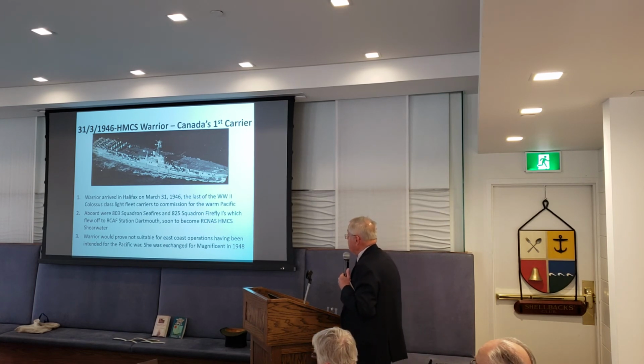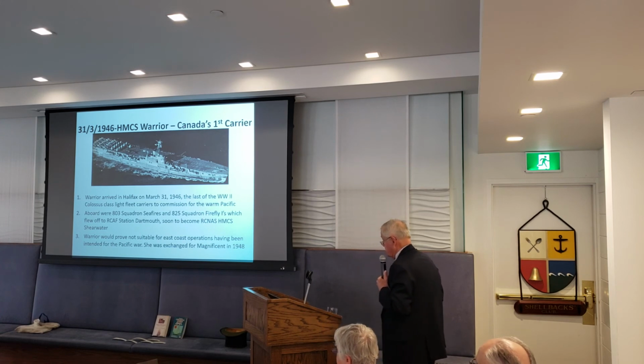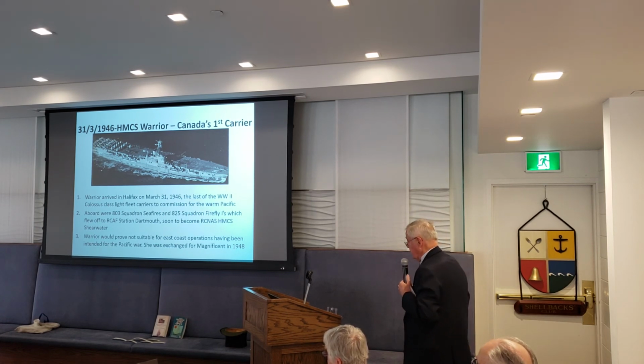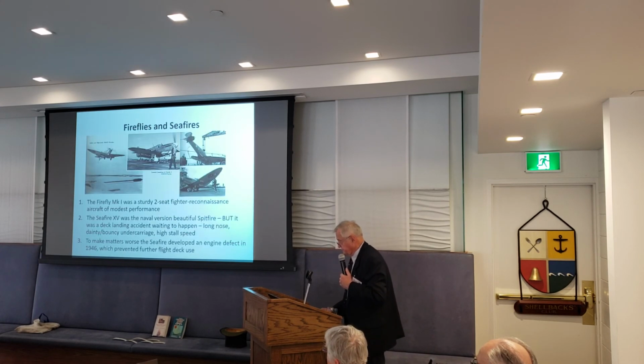However, Warrior would prove to be not suitable for the East Coast. She was built for the warm Pacific, not suitable for our use here. We actually sent her on a cruise to the West Coast, and that didn't really prove to be too practical. Anyway, she was exchanged for another carrier, the Magnificent, in 1948.